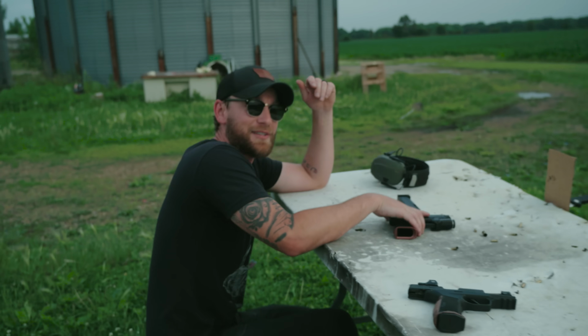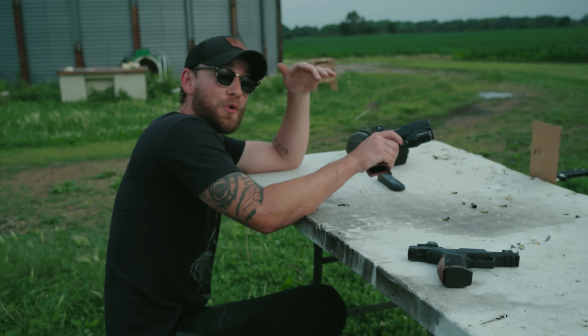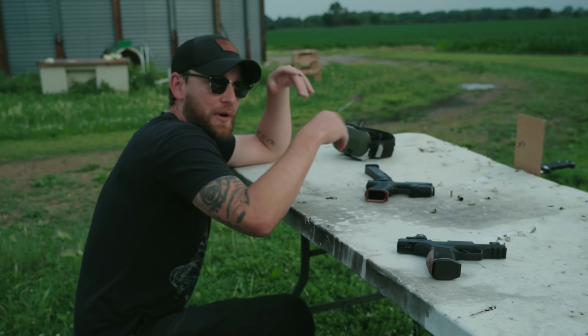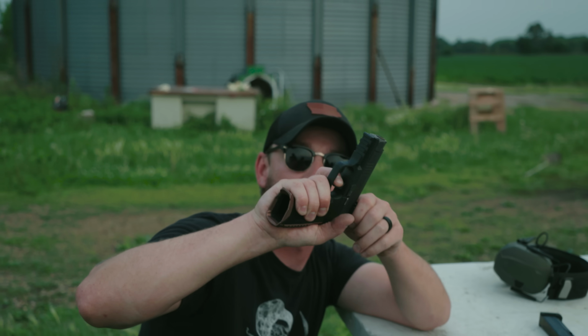Honestly, Glock triggers suck. They're squishy. They got a weird reset. They're a little bit heavy, but you do hit a nice wall, and then you got a nice roll to break it. They're not that bad, especially if you train them. With a 365, I feel like you got a nice roll throughout the whole thing. So I guess that's a personal preference.